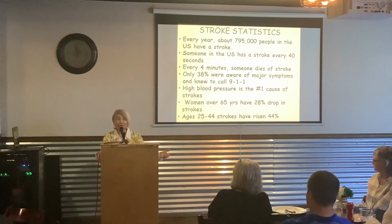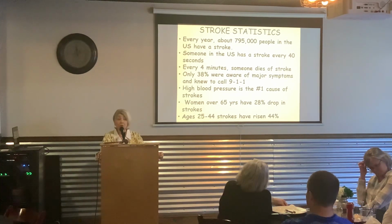I started boxing 4 years ago. I'm trying to make up for all the years I didn't. So I get that 28% drop. But look at the bottom one. We have seen this huge spike in young people with stroke. 44% increase. We know why.